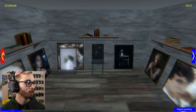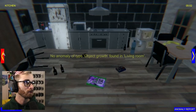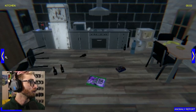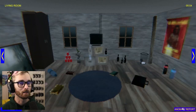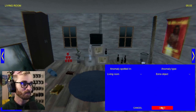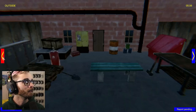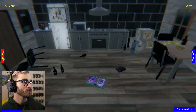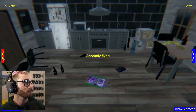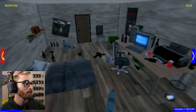Okay, these all look the same. It's 5 o'clockage. Oh, God. I'm getting nervous. Oh, that's meat. Why is meat in the living room now? That's extra. Super extra. Somebody dropped some meat. Somebody put their meat in the living room. What a terrible person. Object movement somewhere, maybe?